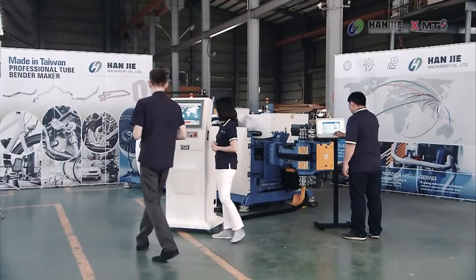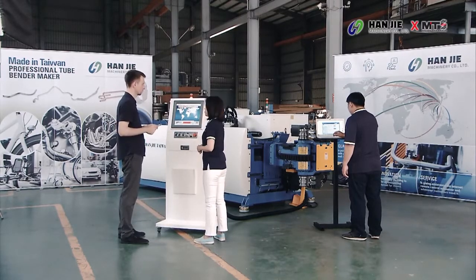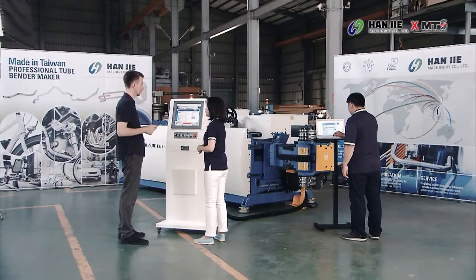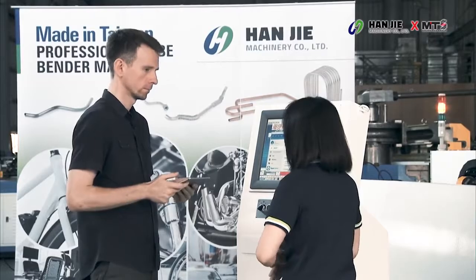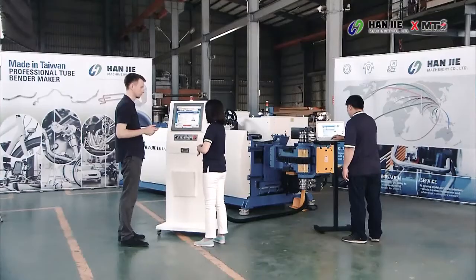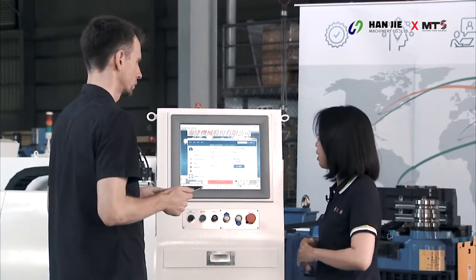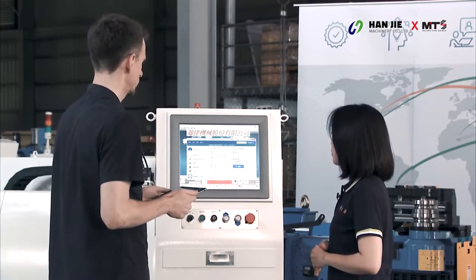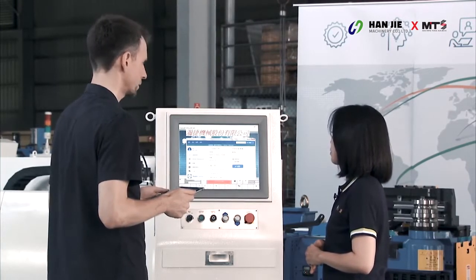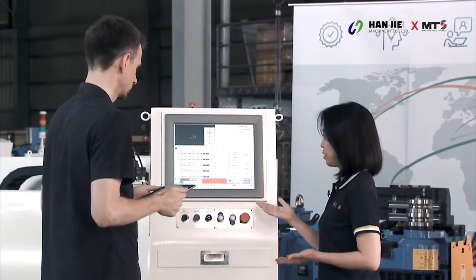Let's see how we do it. So we are here now in front of this machine, and let's say I'm a customer in the US, I'm your agent. How could you help me? Our engineer over there is in Taiwan, and he is using the connection of the software now to remotely connect. Once he's connected to our system, he can basically control everything. As you can see now, I didn't touch the computer.